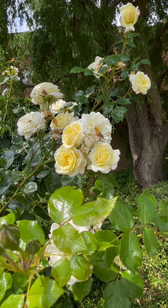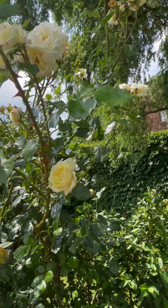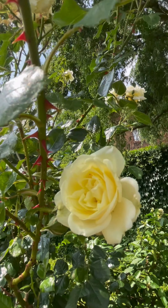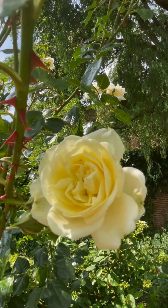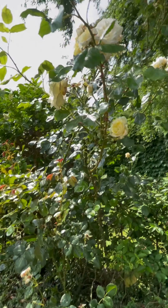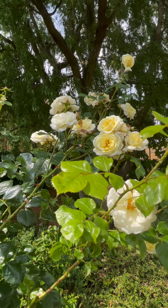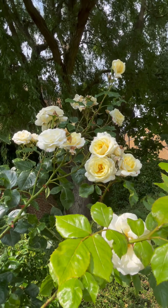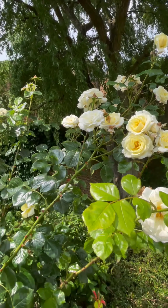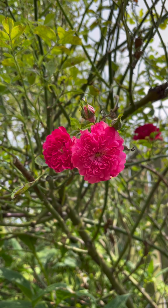It looks so beautiful. This garden is filled with unique flowers. This is a rose bush. The national flower in the UK is the rose. So you can see in this garden and in many places in the UK that there are different roses.